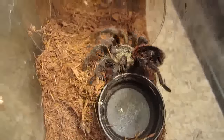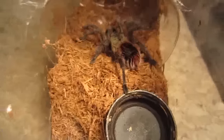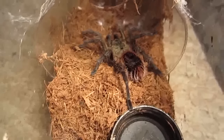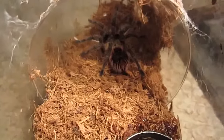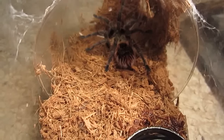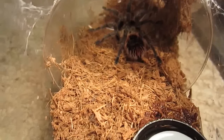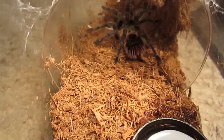I hate it when they do name changes because all it does is confuse me. This one used to be called Paraphysa parvula, and now apparently it is called Euathlus parvulus, which, you know, really makes more sense, but it's still confusing. Otherwise known as the Chilean gold. So, let's see, I'm pretty sure this one will want to eat, being that it molted not too long ago. And I'm sure it's still willing to eat. I think I gave it a super worm last time.